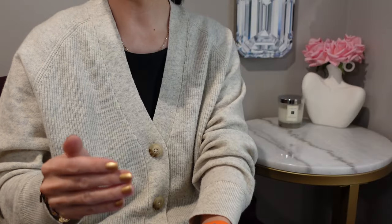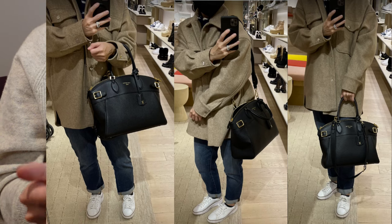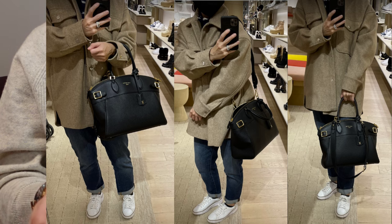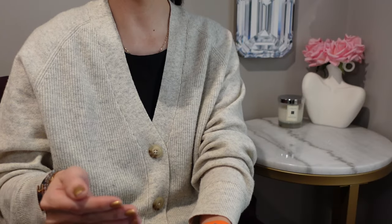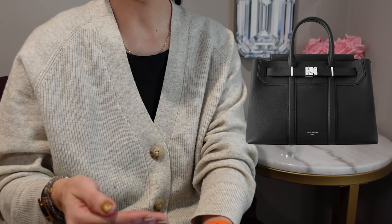I also tried the Lockit MM in black, and this is expensive at about $5,550. This would be a good work tote bag, but it wasn't quite my style, but I do think it's very professional looking. I did try to see if I could try on the Georgia's Tote MM, AKA the Louis Vuitton Birkin, and that comes in at about $9,900. It wasn't in store by the time I went. I think it's part of the men's line at LV, and I just knew that this would probably be a little too big for my liking.